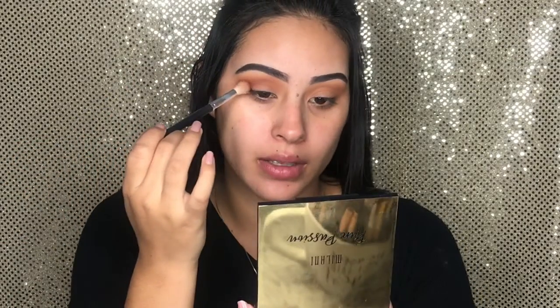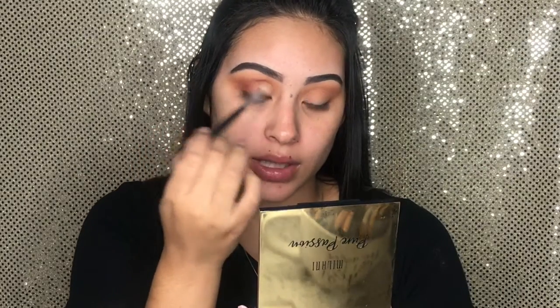And then to blend it, I'll do little circular motions, but wiper motions to spread it out. Again, we're building up these colors. I like to take it from the tip, so I know I'm not pressing too hard and making this eyeshadow patchier.